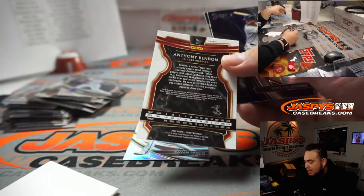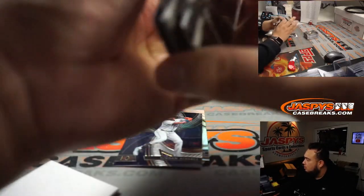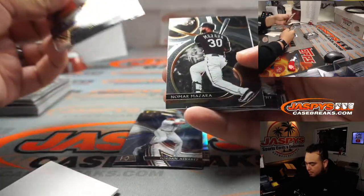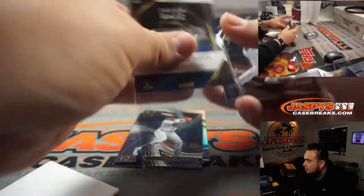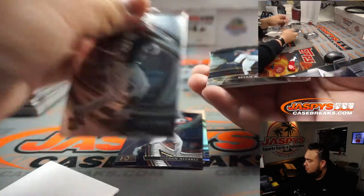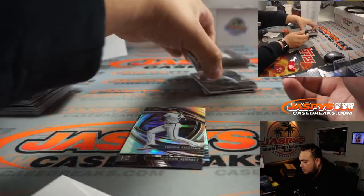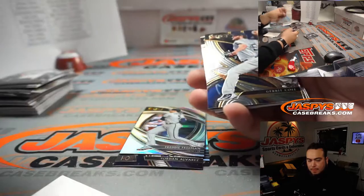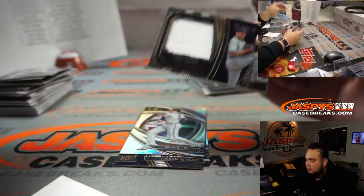And we got a tricolor, Anthony Rendon, Yordan Alvarez, and we got Javier Baez blue, a little color match to 149. Luis Robert. Freddie Freeman. John Means. And Lewis Thorpe. Little jersey relic.